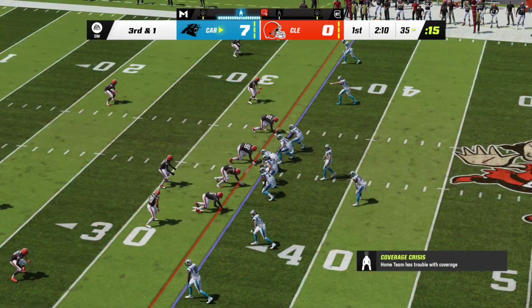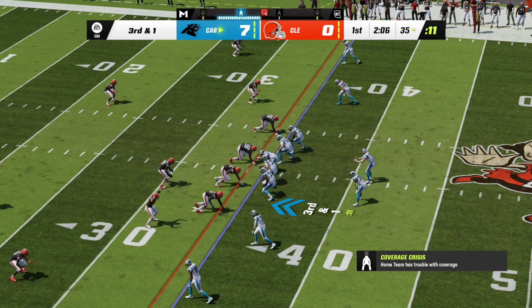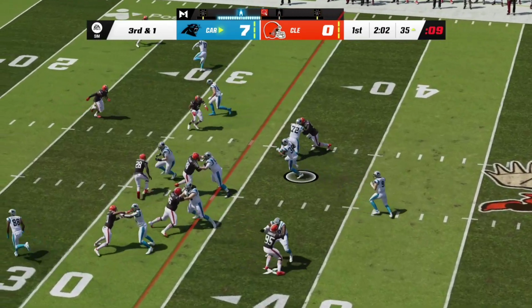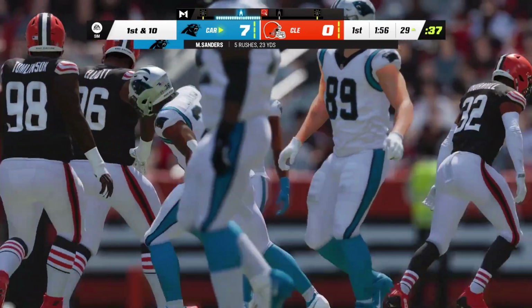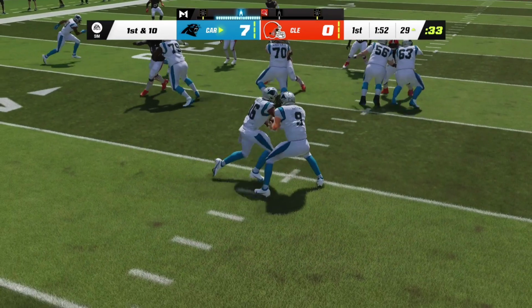And for the Browns, a nickel set here on third down. They'll try and run for it with Sanders. And they will touch him down, but not before he gets the first. Give him 6 yards, and they do convert on third.